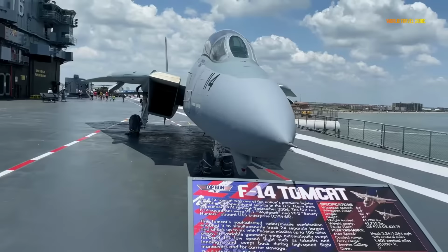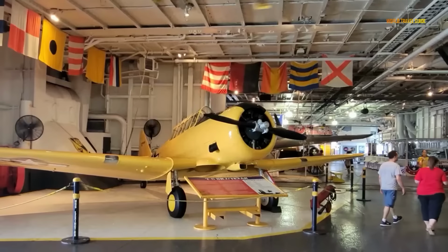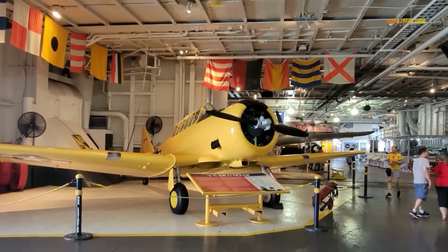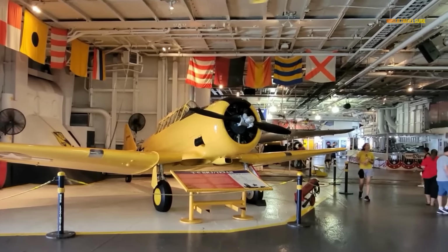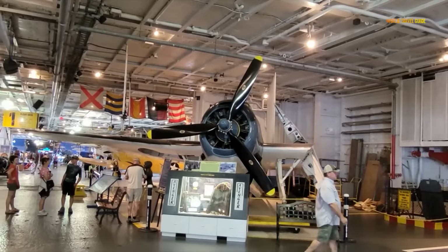You can explore the inner workings of the ship, from the crew's quarters to the command center, and take a look into the life and routines of those who served. The museum has many interesting exhibits, including artifacts, aircraft, and multimedia presentations.